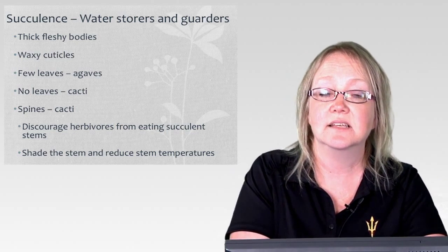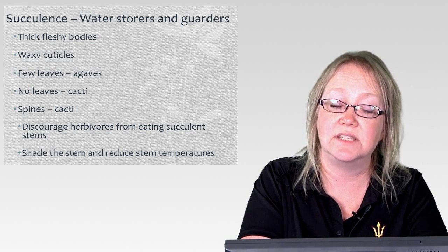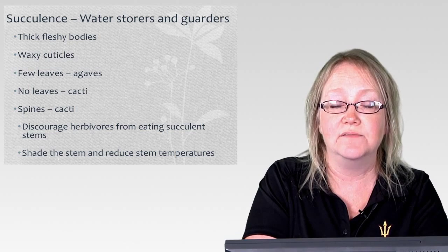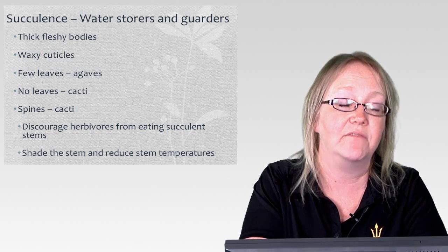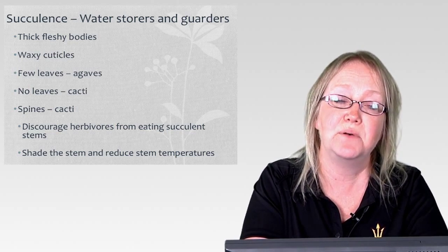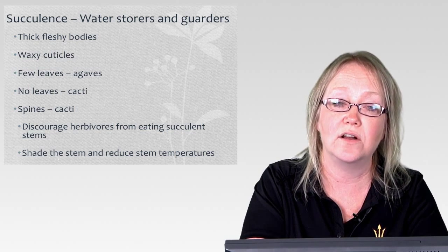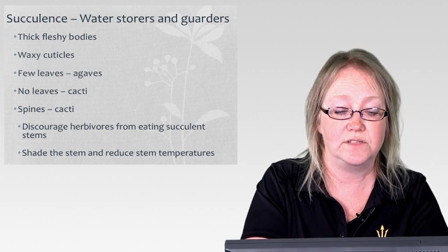Most desert plants, if they have leaves, don't have a lot of leaves. They have few leaves. And controlling the number of leaves actually allows them to control the amount of surface area that they have. The less surface area they have exposed to the sun, the less likely they are to lose water. So having few leaves, decreasing surface area, is a water conservation mechanism.